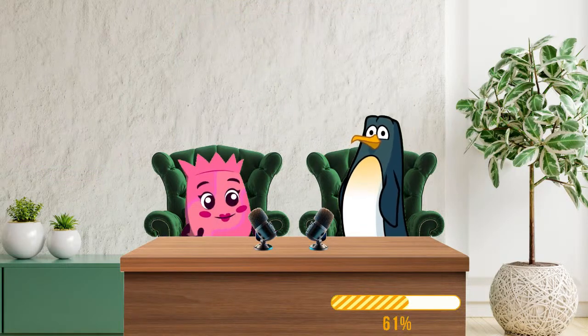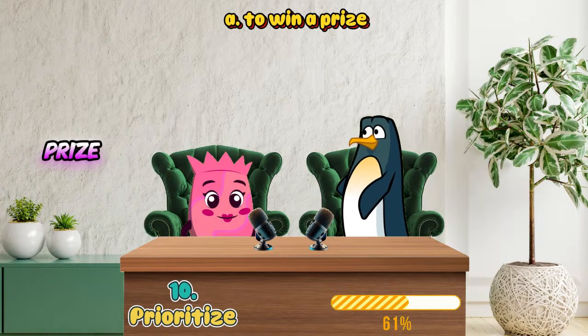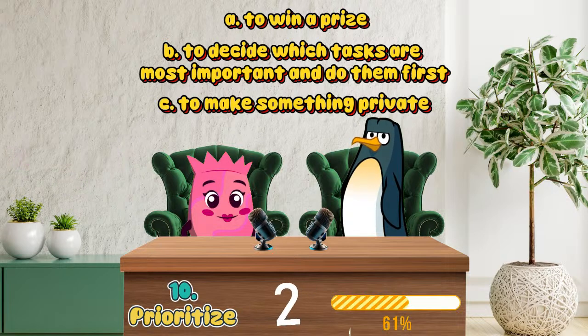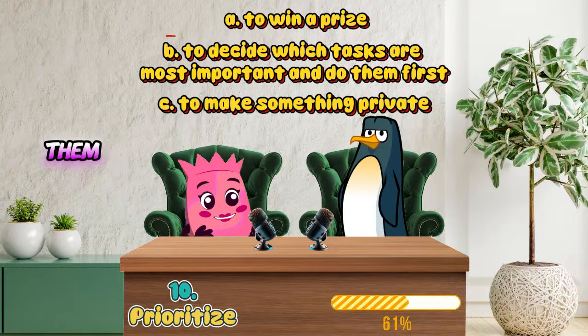Last B2 word now. And it's prioritise, meaning A, to win a prize, B, to decide which tasks are most important and do them first, or C, to make something private. Yep, the definition is B, to decide which tasks are most important and do them first.